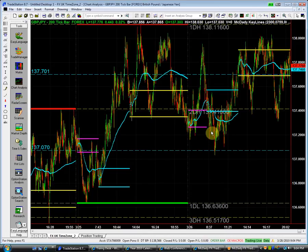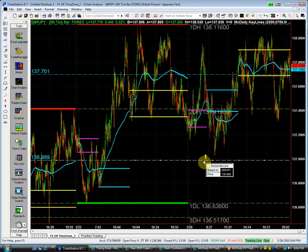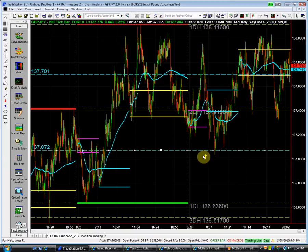Now, of course, you can see the noise that we have over here in the pound yen. This is the 137 structure point. That was our buying point from the other day. The 137.07, that was our buying point. Right there, and you can see this is where the market held. And so it is not really a pretty sight. There is the 137.70, right there.